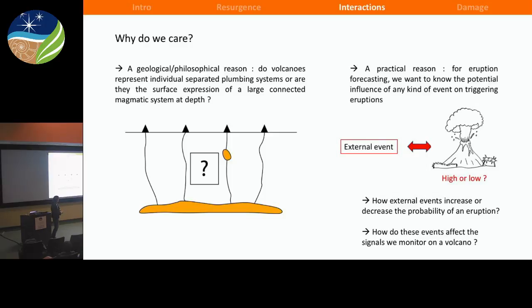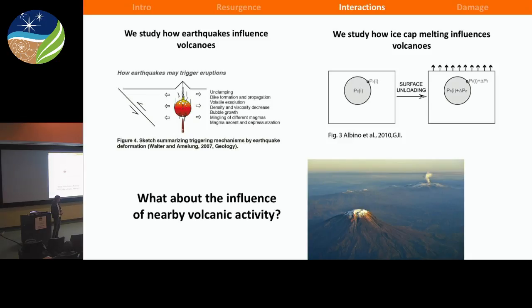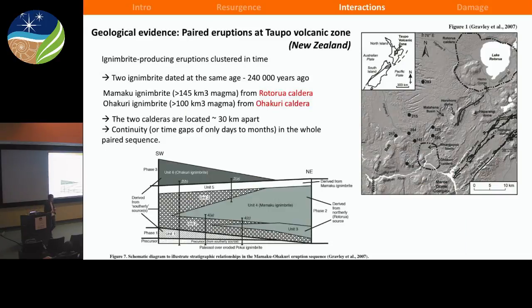So we study volcano interactions, but mostly with other types of events like earthquakes. This has been studied quite a lot: do earthquakes trigger eruptions or not? And something very trendy with global warming is the question of whether ice cap melting is able to trigger volcanic eruptions as well. What we have studied less is the influence of nearby volcanic activity. We believe volcano interactions exist because in the geological record, we find paired eruptions, eruptions of nearby volcanoes that happened at the same time.